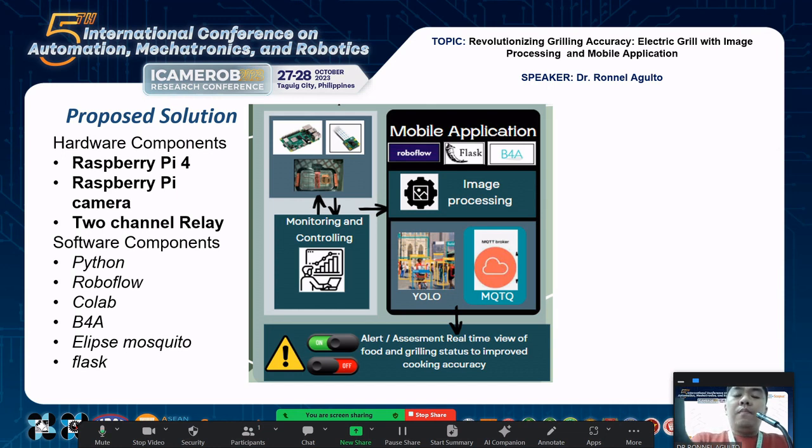Additionally, we incorporate the Raspberry Pi camera as our second hardware component, which sports an 8 megapixel camera capable of capturing food images frame by frame. This camera serves a crucial purpose in food recognition within the system, and is responsible for cooking food in the smart grill.